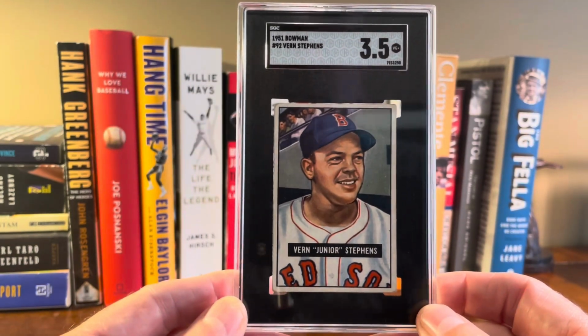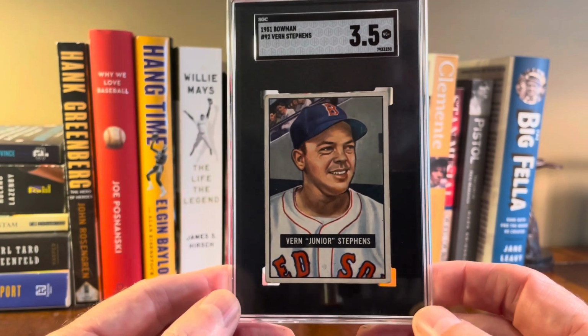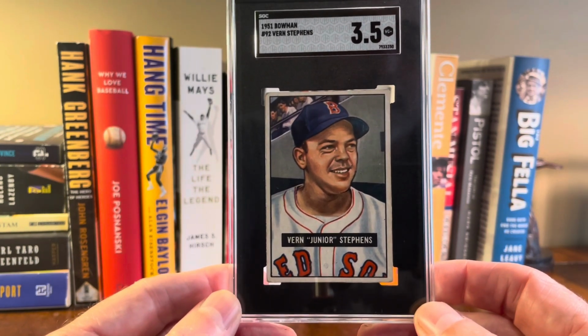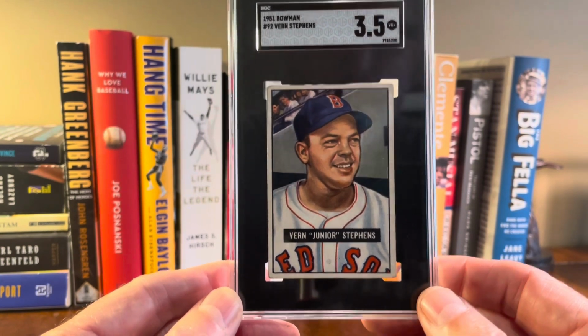Here's my beautiful 1951 Vern Stephens. Look at that card. That card is a beautiful card. Vern is a great player. I did a video on him a while back. I believe he should be in the Hall of Fame.